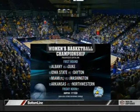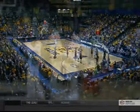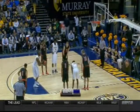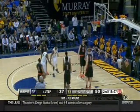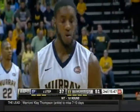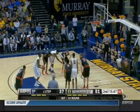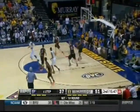On ESPN2, number 4 ranked Duke Lady Blue Devils headlining first round action on ESPN2 as we see Wayne Langston step to the line, a junior from Upper Marlboro, Maryland, only a 42% free throw shooter. That's gravy. That looked good. Must be a middle thing. Langston, one of 6 left-handers on this Murray State roster, including Campaign.